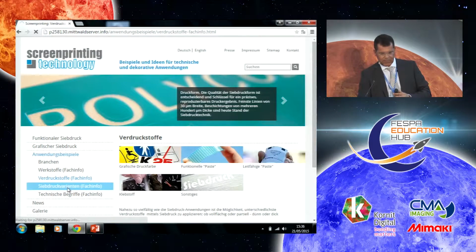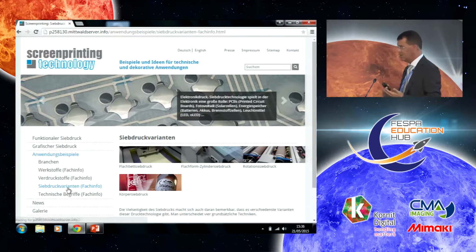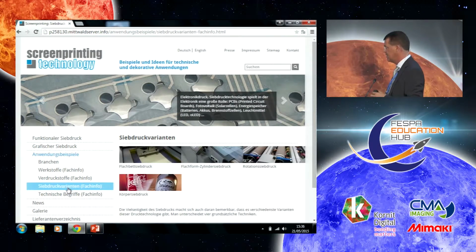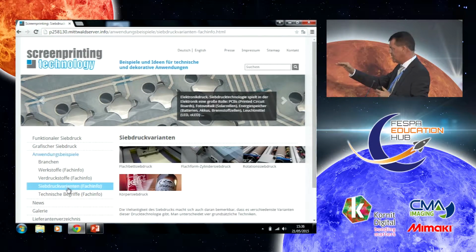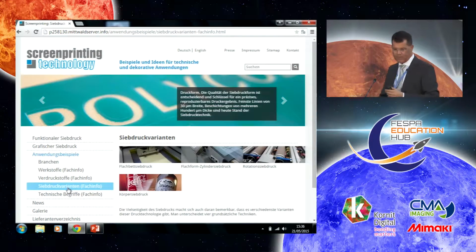This is a bit more for the screen printing technician who wants to get more involved in the technology itself. That is flatbed printing, solido printing, rotation screen printing, and let's say bottle printing as you see it here. So you can get more knowledge about what can be done in screen printing, what sort of machines are working there, and you can get a better impression if screen printing could be the right solution for your problem.